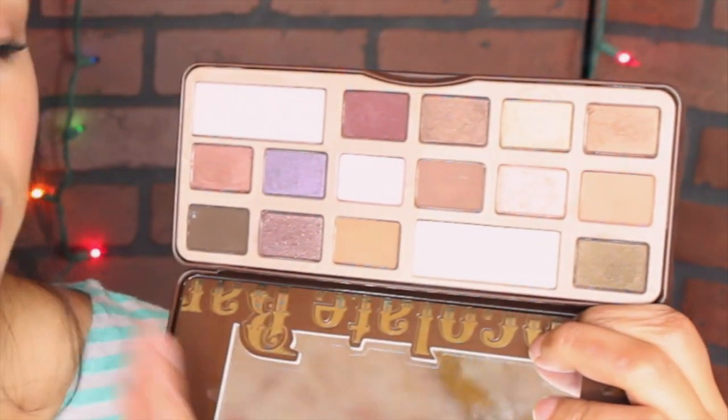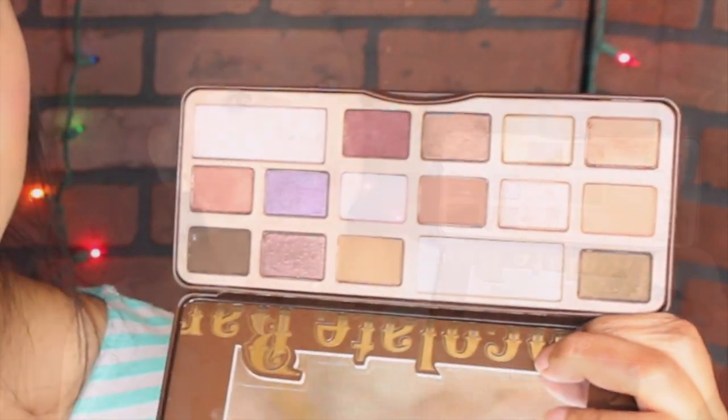I have at least 3 tutorials that I know I want to film for you guys because they are the most used eye looks that I've been using. I think that once you look at this palette, you think it's a neutral kind of palette, but it does have some color and they're really fun to play around.